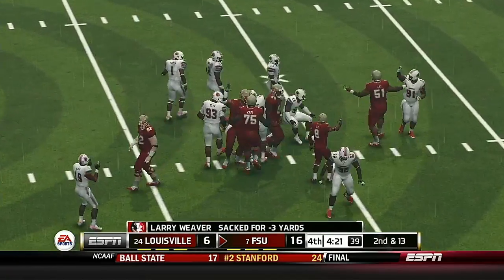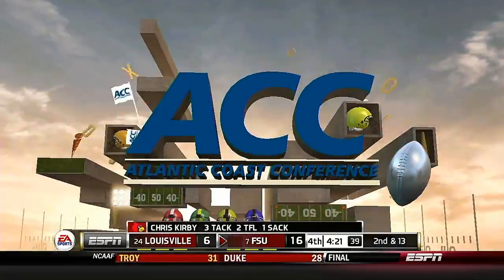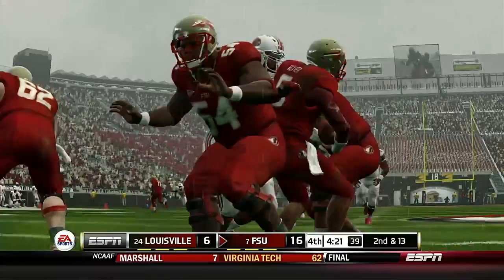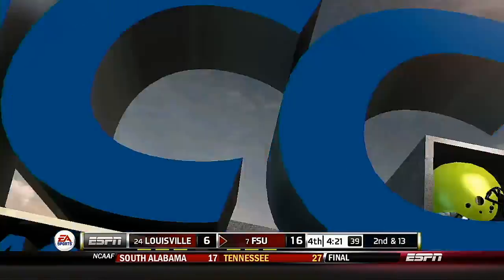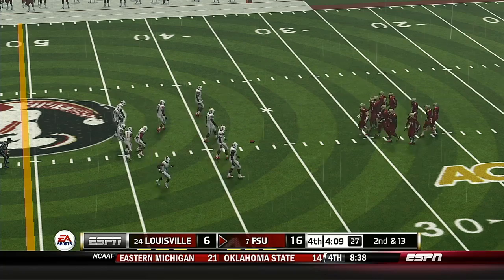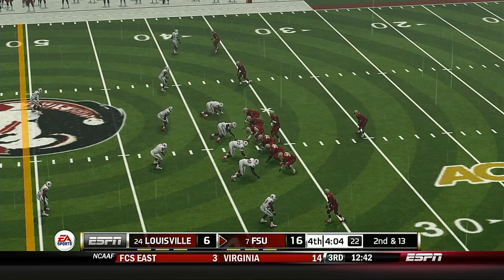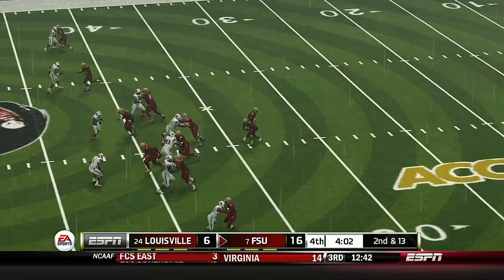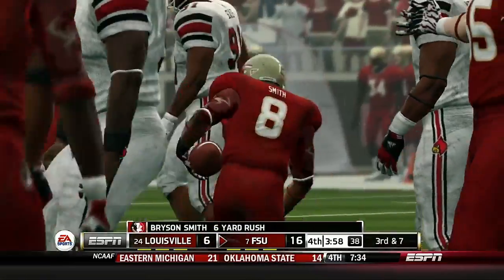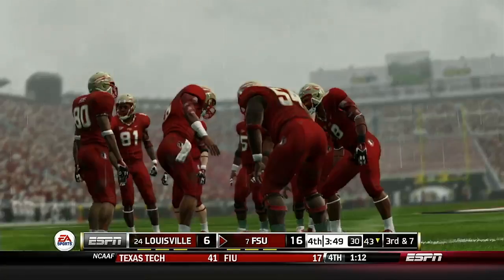And he's going to be sacked. He has one job on passing situations. Get to the quarterback. And he did that job very, very well on that play. So it's second down and 13 yards to go following that quarterback sack. Watch two. Nice run up the middle. Smith gets 6 yards on the carry. That makes it 37.